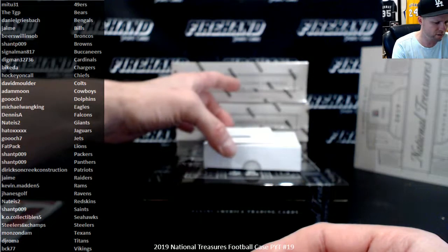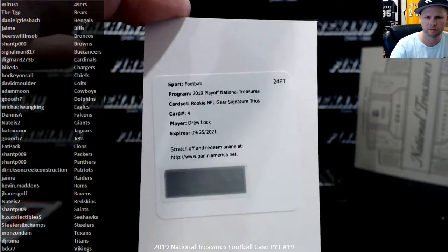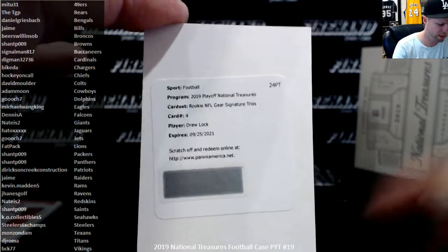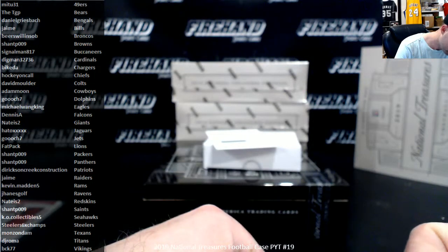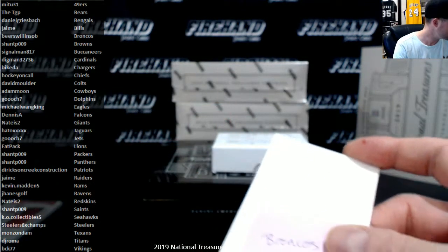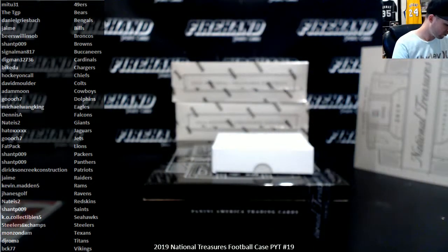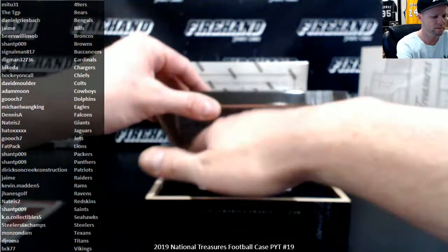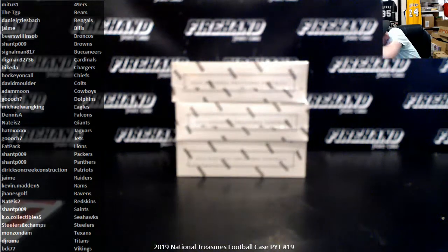And the redemption is rookie NFL gear signature trio, so triple relic auto of Drew Lock, the Denver Broncos. Son of a gun.